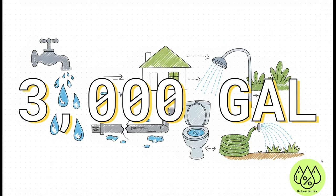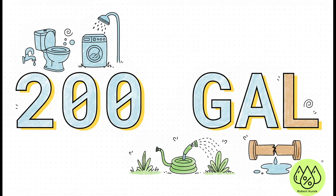You think a tiny little drip doesn't matter? Oh, think again. A single, slowly dripping faucet can waste up to 3,000 gallons of water in a single year. It's just a slow, steady, and really expensive drain on your wallet. And if you thought 3,000 gallons was bad, a constantly running toilet is a whole different level. It's a financial nightmare. A silent leak from a bad flapper can waste over 200 gallons of water every single day. That is over 70,000 gallons a year from one toilet.